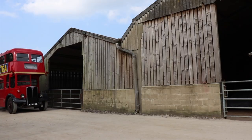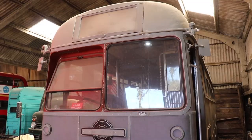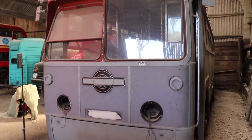Most of you are aware that I've got two other buses in the barn. One of them is the lovely RLH, and the other one is the RF that's in the middle of being restored. Completely by coincidence, both of them have found new places to live.